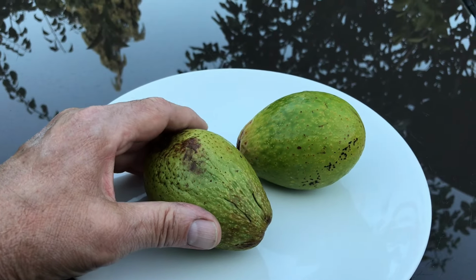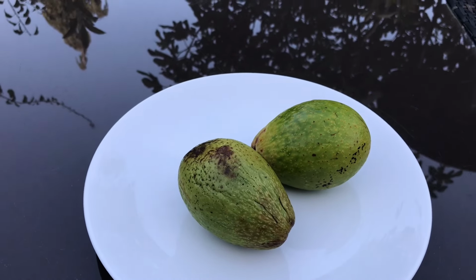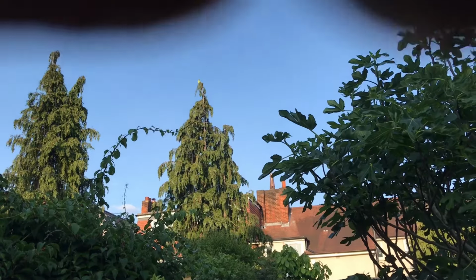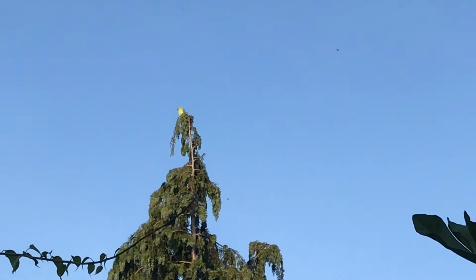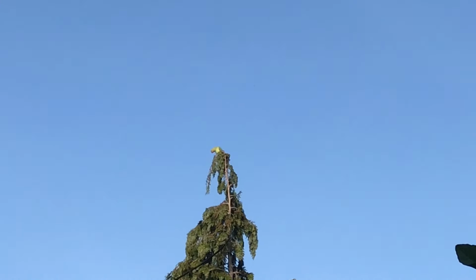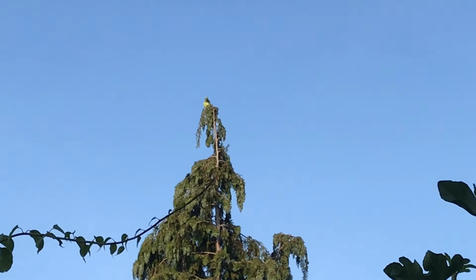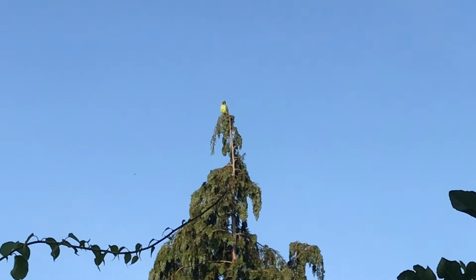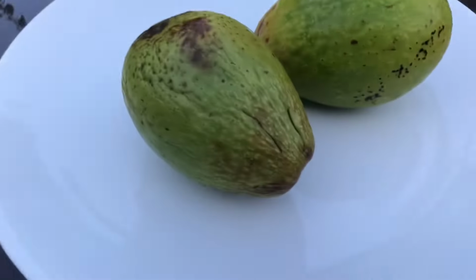Apologies for any noises in the background. Somewhere very close here, I've got a parakeet who seems to be particularly chatty. Oh, he's just sitting at the top of a conifer up there. I don't know if you can see him at the top of the tree. Let's see if I can zoom in at all. Right at the top of the tree. Wants to be king of the castle, obviously. Lovely bright green. Sorry, I'll get back to the avocado in a minute. Obviously this one's eating the miniature cones or seeds on the conifer. Oh, he's really standing up proud. Wants to be the head honcho, I would say. Anyway, back to the avocado. We're not here to talk about parakeets. He's thrown off now anyway.